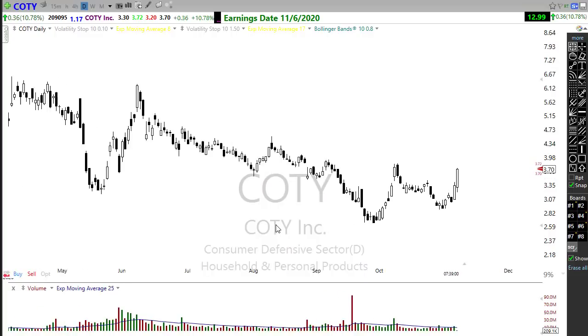COTY, Cody, is reporting today. It looks like it is gapping or moving substantially higher this morning, trying to break its downtrend in this chart. So keep an eye on that. A little bit of a higher low showing up in there. Any rest or pullback in there would definitely set up an opportunity on Cody.